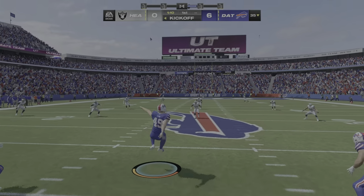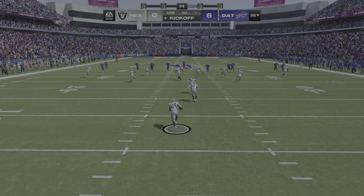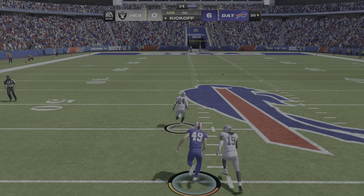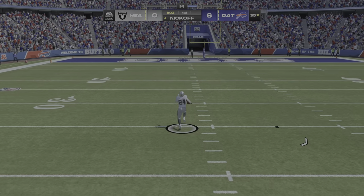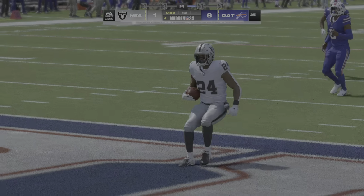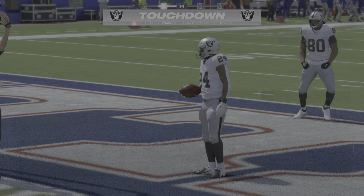Okay, look, the game between college and the NFL continues to creep closer, but that is truly taking it right down Broadway. Still going inside the 30. And they are not going to catch him. He's in. Touchdown, Raiders.